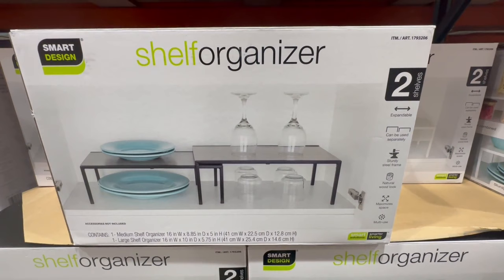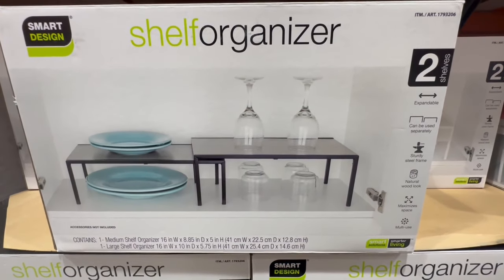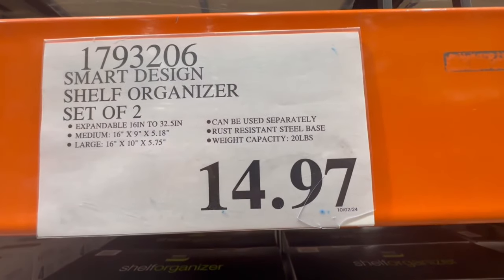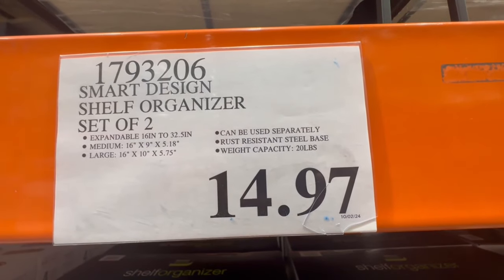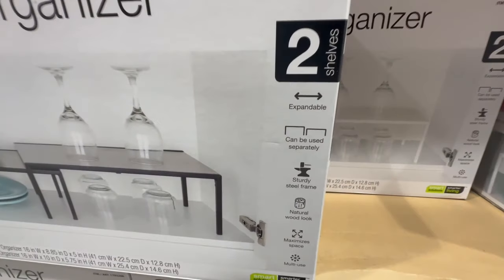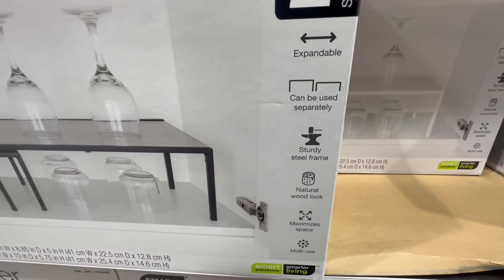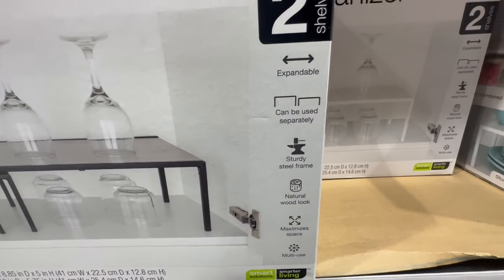This is a shelf organizer that I've seen in several Costco locations, but again, for the first time ever, I'm seeing this one come down to a clearance price of $14.97. You do get two shelf organizers, and I think these are so handy whenever you want to take up some space in your home, especially like in the kitchen, if you have a small kitchen. Little organization things like this can be super helpful. These shelves are expandable, by the way, and they can be used separately.